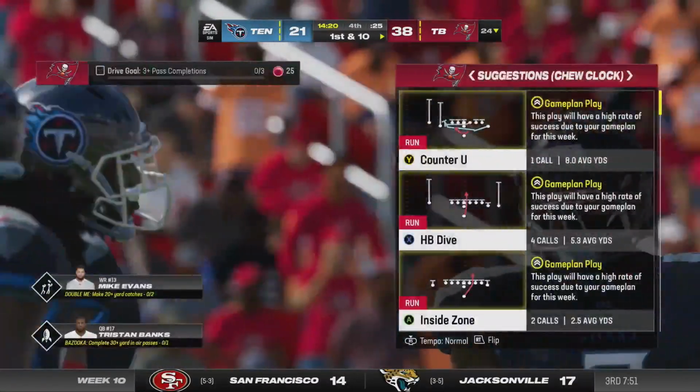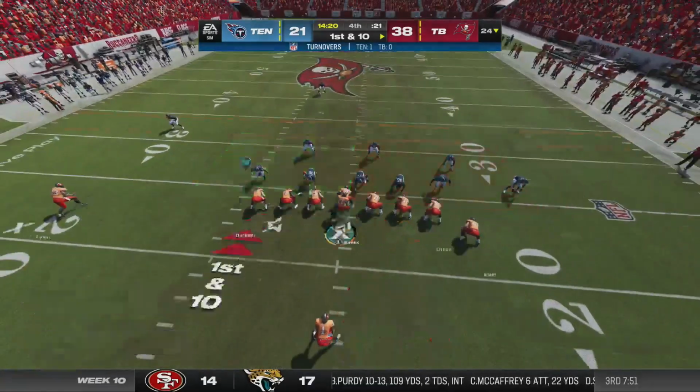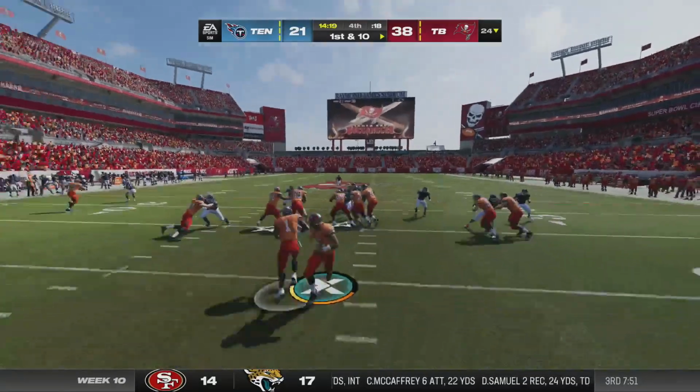The Buccaneers getting ready to go as they take the field. And after the interception, they are sitting in an even better spot with the ball and a comfortable fourth quarter lead.